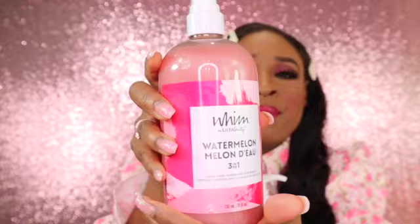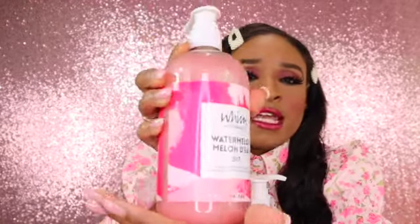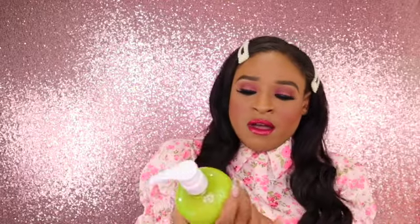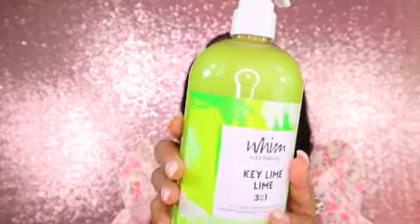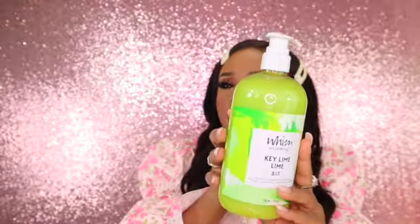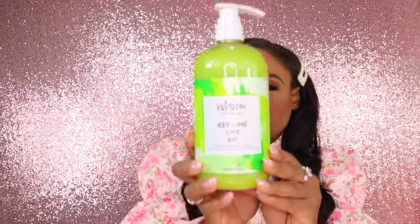This thing is so big. I'm sure you guys can tell from looking at it on the screen. These are huge, so they're going to last me a very long time. And then this is by the brand Whim by Ulta Beauty. This one is key lime. It smells so good. Oh my god, it smells so good. Wow. So that's the key lime one. And they're huge. So I have lots of bubble bath, shower gel, and shampoo for a very long time.